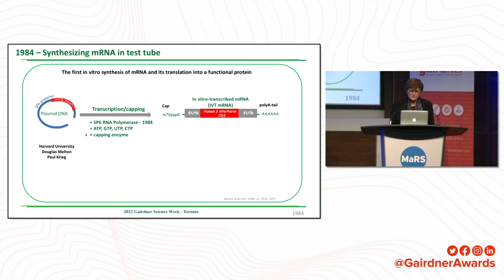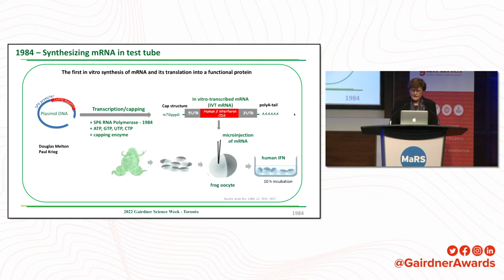In that case, they also added the capping enzyme, which Bernard Moss discovered, just as I showed you. So they generated this RNA, which codes for interferon, and scientists there injected it into frog oocytes, cultured them, and found that the medium had antiviral effect. So this was the first time it was demonstrated that messenger RNA made by design, injected into cells, can code for a functional protein. A lot of people got excited.